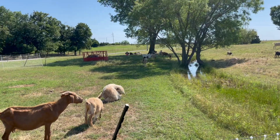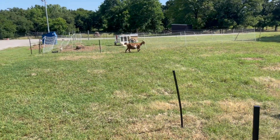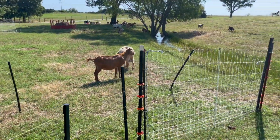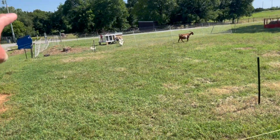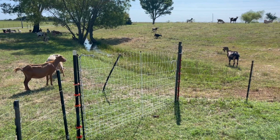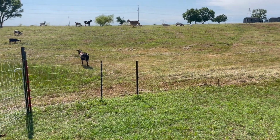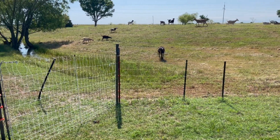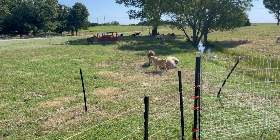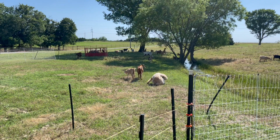I'll have to go back and get my bucket here in a minute. Kind of wanting to see what happens. I want to see if any of them touch a fence. But this area is so big, it's bigger than their original area. That over there is 3 acres. This is probably about the same, 3 to 4 acres. It's plenty of space. It's probably too big, to be honest. It's gonna take them at least a good month, month and a half, if not 2 months, to eat through all this.